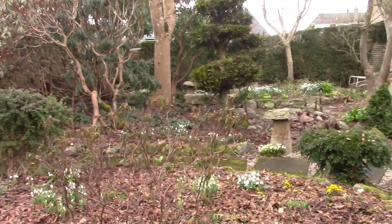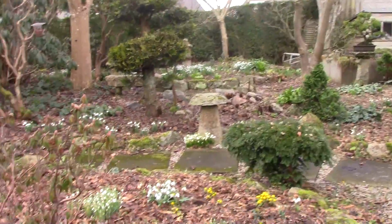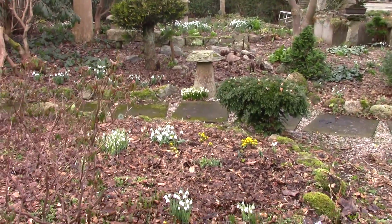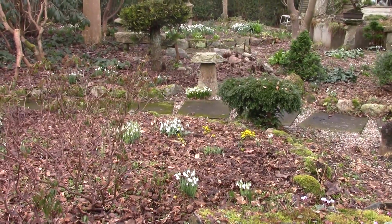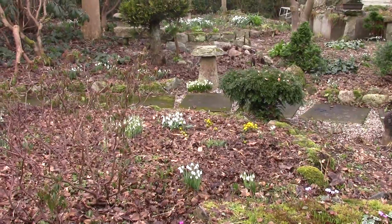So I'm going to finish off just with a view across the garden that in a few weeks time, or a month or so, depending on how the weather comes, will be a riot of foliage and colour.